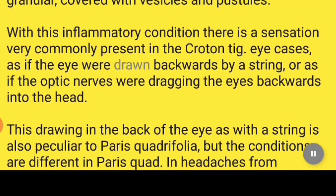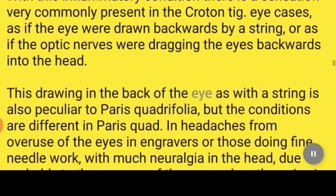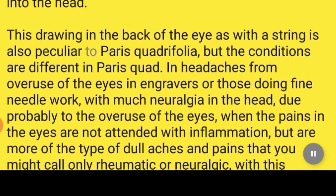eye were drawn backwards by a string, or as if the optic nerves were dragging the eyes backwards into the head. This drawing in the back of the eye as with a string is also peculiar to Paris quadrifolia, but the conditions are different in Paris quad.